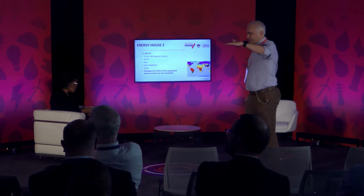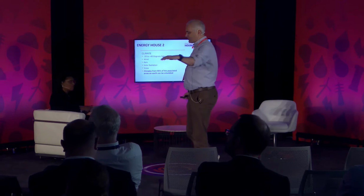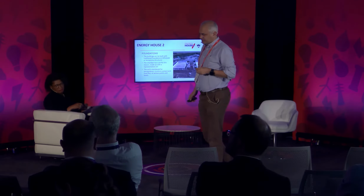So Energy House 2, as a principle, needed to be a lot bigger and better and more flexible. So we have deeper temperatures, -20 to +40, more wind, more rain, more solar radiation, and more snow. So we can simulate in there buildings from about 95% of the populated areas on the Earth. So the Arctic and the Antarctic aren't very well populated and things like that. So we simulate where people live, and we've got a pretty good coverage on that.